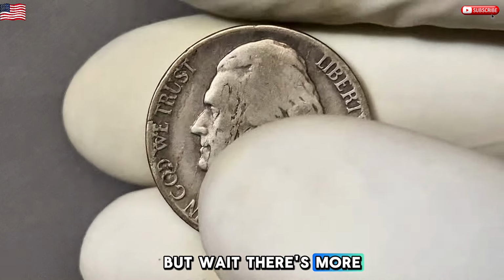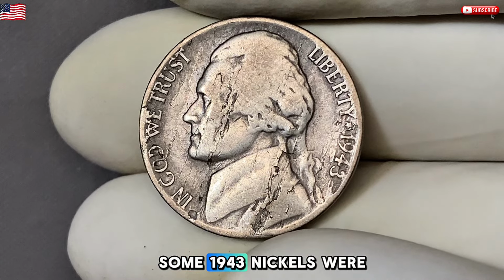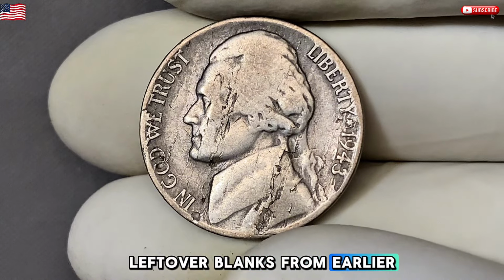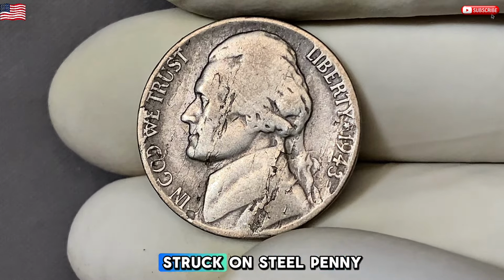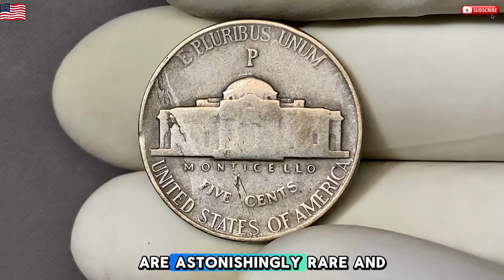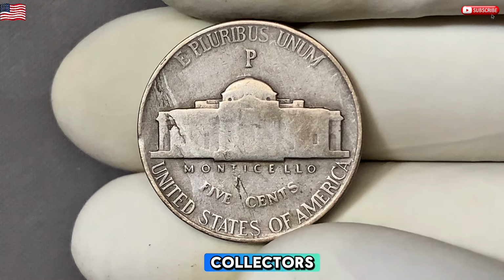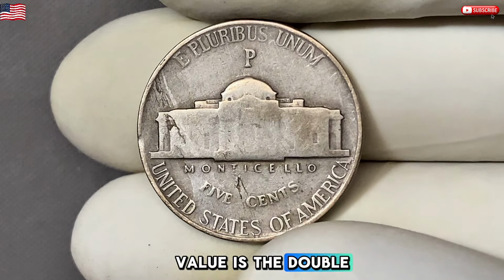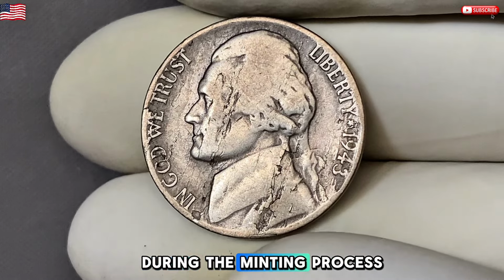But wait, there's more. Even more thrilling is the discovery of coins that shouldn't exist. Some 1943 nickels were mistakenly struck on the wrong metal planchets, leftover blanks from earlier or later years. These rare minting errors, such as 1943 nickels struck on steel penny planchets or even copper nickel planchets from previous years, are astonishingly rare. And when authenticated, they instantly catch the attention of high-end collectors and auction houses around the world. Another kind of error that drives up the value is the double die error, where parts of the design appear to be doubled due to a misalignment during the minting process.